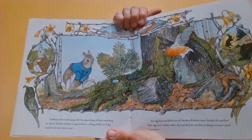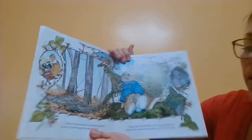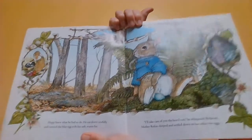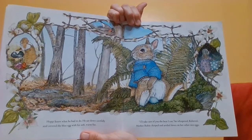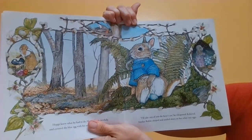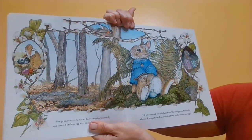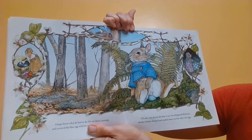And look who's coming. It's Hoppy. Hoppy knew what he had to do. He sat down carefully. He covered the blue egg with his soft, warm fur. I'll take care of you. I'll take care of you the best that I can, he said. And relieved, the mother robin chirped and settled down on her other 2 eggs.